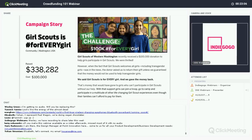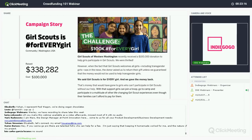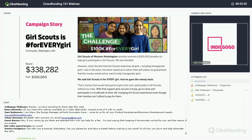And as you can see, this is just the very top of their page, and they answer everything right off the bat. In the first 2 paragraphs, I know exactly why they're raising this money. They have this beautiful image of these young girls that are together and they're doing a community project, and I just already have the picture of what's going on. The more I read at this point, the more I learn. But again, the bulk of the information is contained right here.